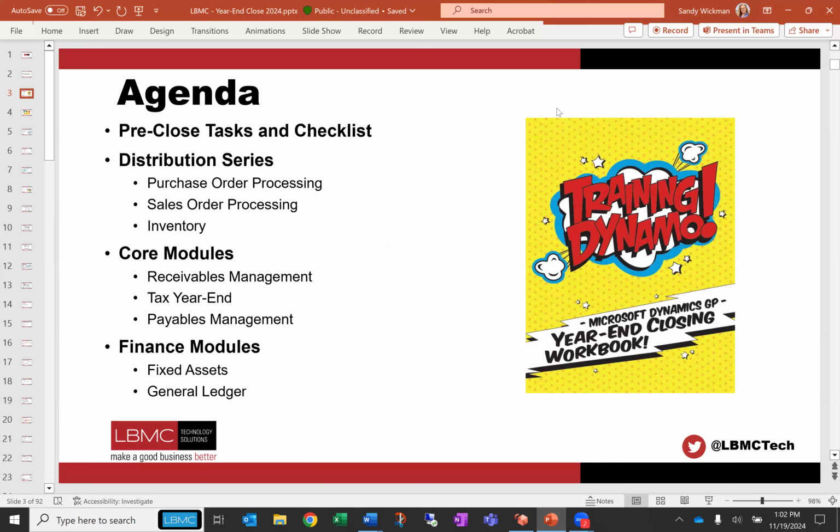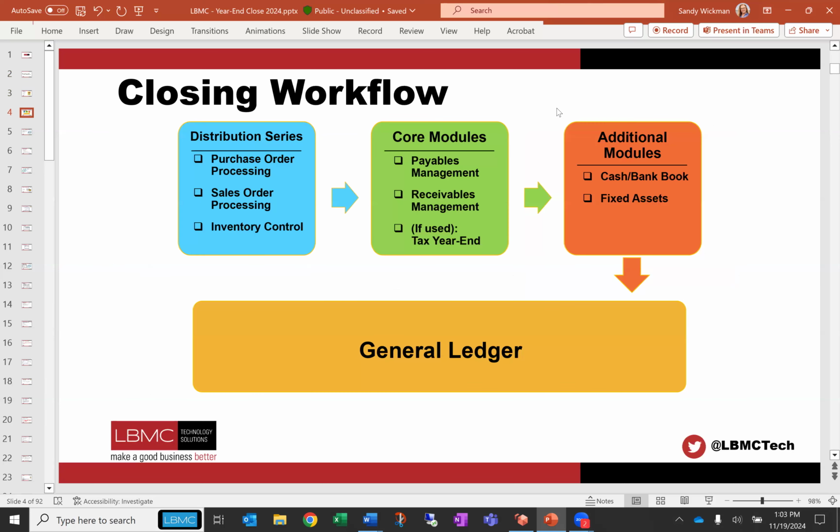This is what your Training Dynamo workbook looks like if you have received it, or if you've received it in prior years when you've attended this session. So congratulations, your company has survived another year. It's a wonderful thing. The most important thing to your year-end process is that if you can improve your month-end close process, your year-end close will be easy. The biggest issue that we're going to discuss is the importance of balancing your general ledger and your subledgers. There is absolutely a workflow to how that process goes.